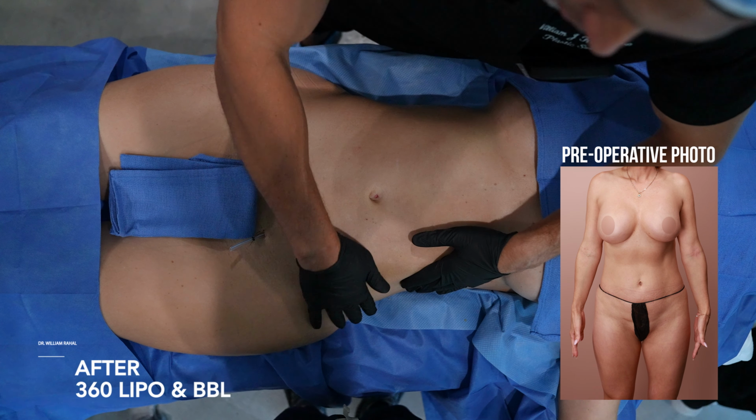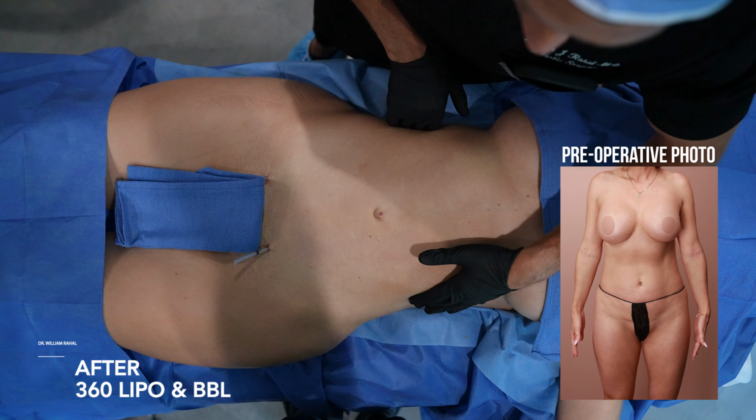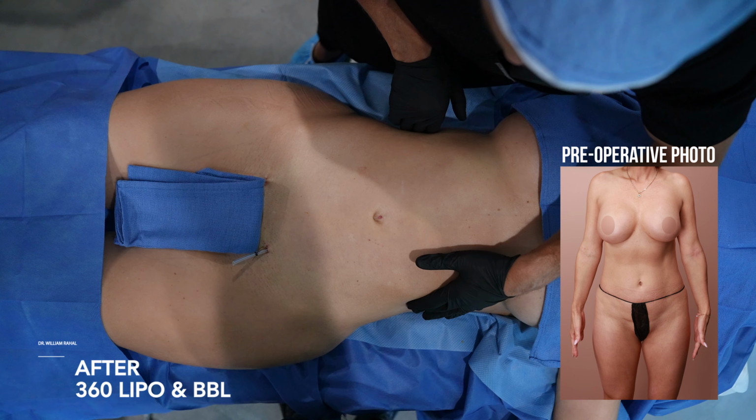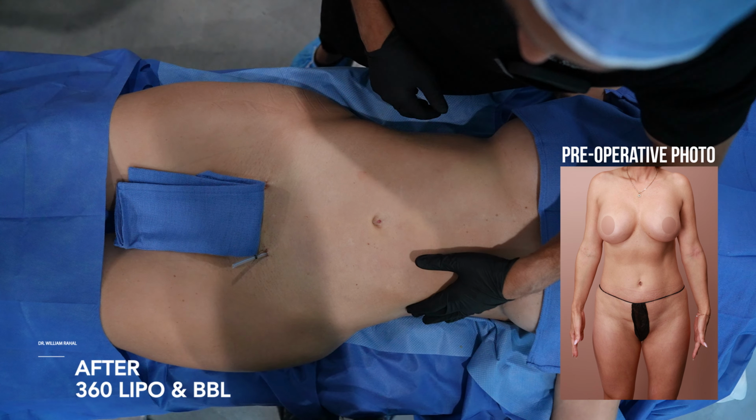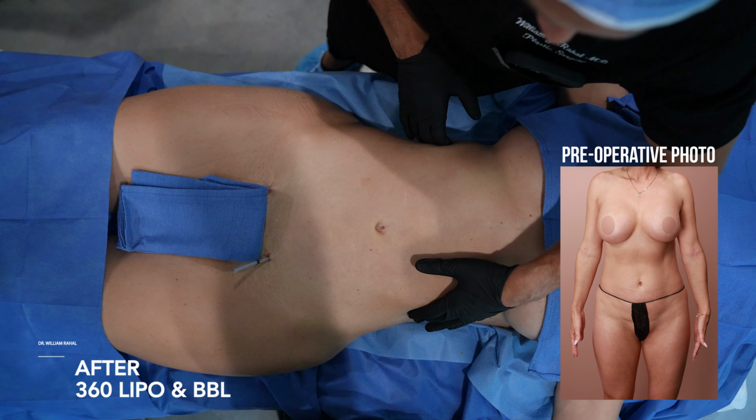So petite BBL, expansion of the hips, narrowing of the waist, you could see a really nice result. It's about refinement and finesse. These are not results that look very dramatic or huge, but they do show a very nice, subtle improvement.